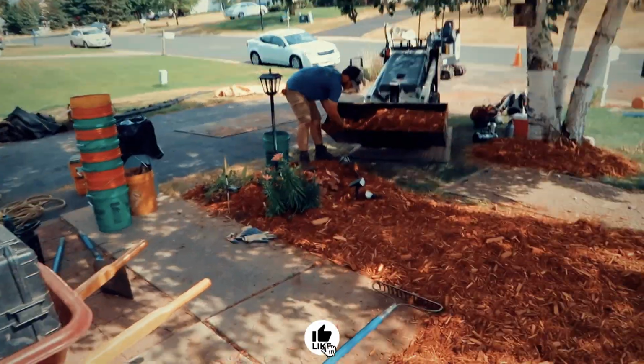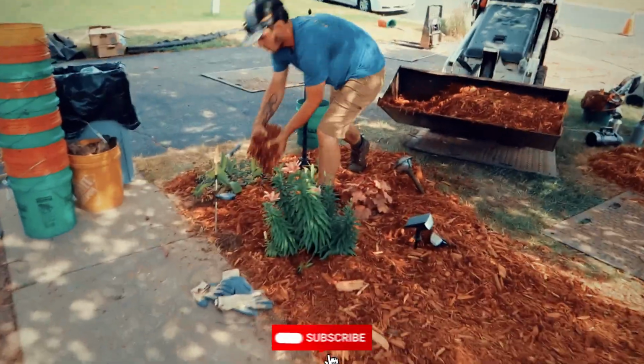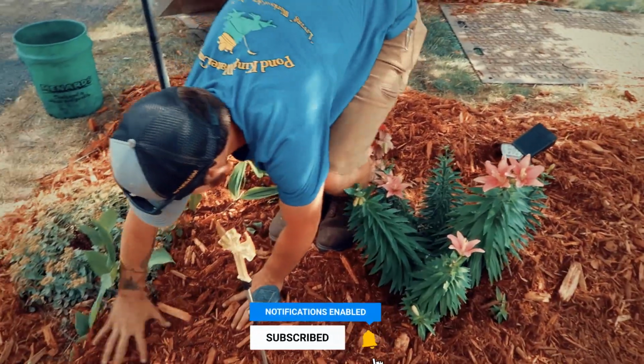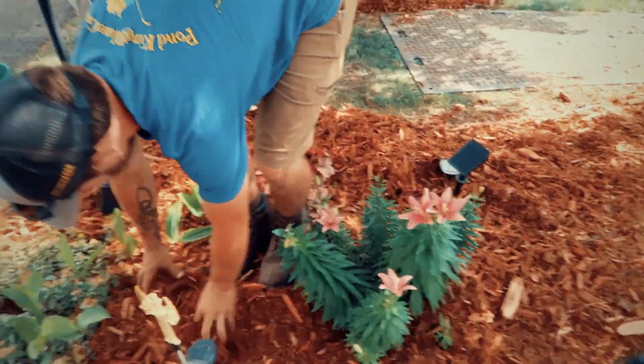The guys are just doing detail work right now. All right, Aiden's top dressing, so we're just hitting up a bunch of little extra spots for the clients here because we have the means to do it for them a little easier than a lot of people can do it for themselves. Thank you, Aiden.